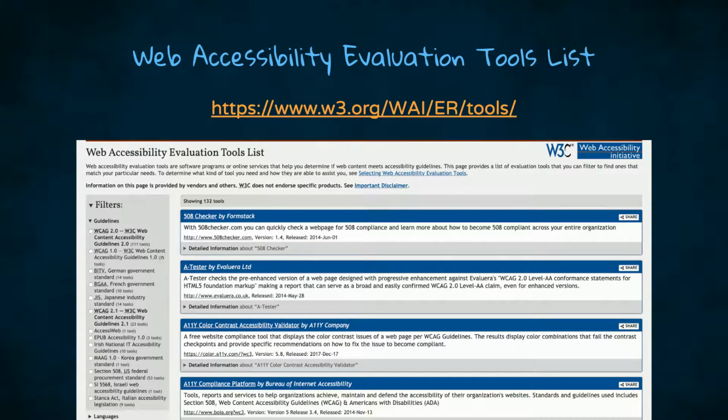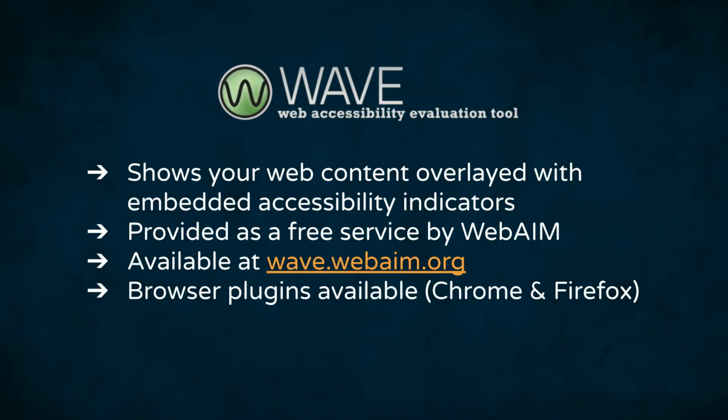Okay. Well, this is somewhat new for Texas Creative as well. We just started focusing in on this a little bit more than we have in previous years. And the one that I have experience with is called the Wave tool. It's a web accessibility evaluation tool. It shows your web content overlaid with little indicators and icons where there might be problem areas. And we can take a look at that in a second.